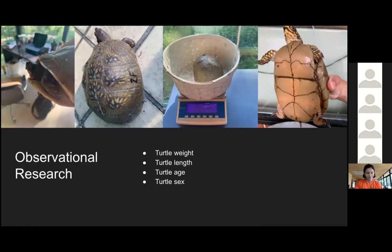So onto my observational research. Before I actually track the turtles, I want to observe them beforehand. So what I do is I will take the turtle weight. I do this by taring a basket on a scale, and then I'll place the turtle in. And then I'll determine the turtle length. So we'll measure from the top of the carapace to the bottom of the carapace with a tape measure to understand the curvature of the turtle shell. Then I'll determine the turtle age and turtle sex. After I finish all of those, I will label the turtle with a Sharpie. I label them by the order I have found them and what sex it is. So this was the second female I caught, so it's labeled 2F.